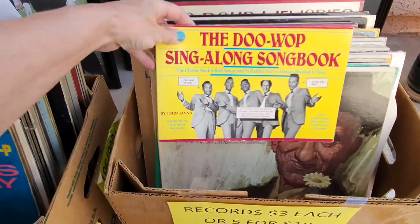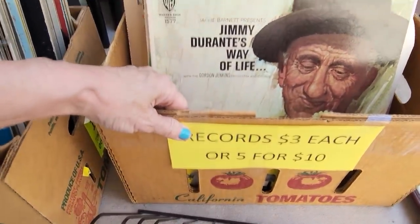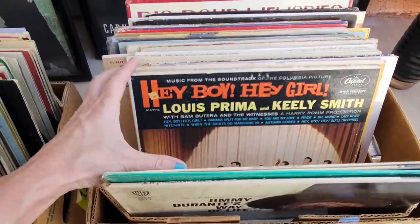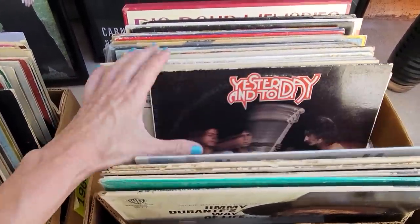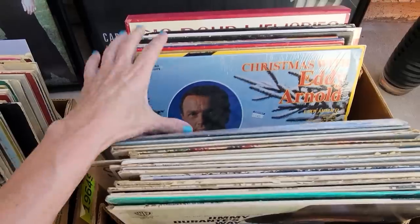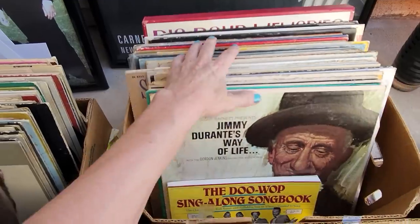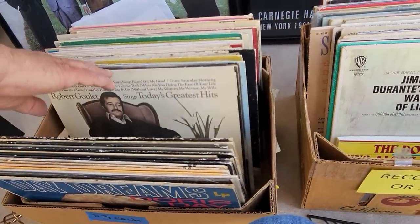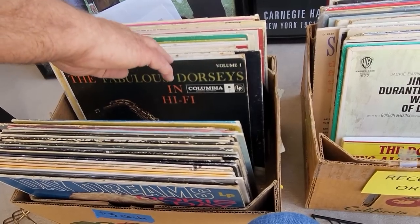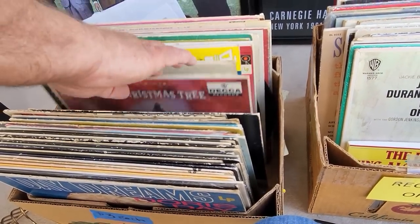The doo-wop sing-along songbook. Records, $3 each or 5 for 10. I have to channel Will. I haven't watched him buy records close enough to know quite what he picks up. Polkas is it. Right, Will? I should be buying all the polka music for you. Robert Goulet. Bobby Vinton. Yeah, those are some oldies. Oh, Christmas kids.